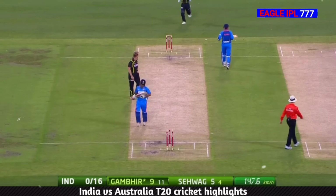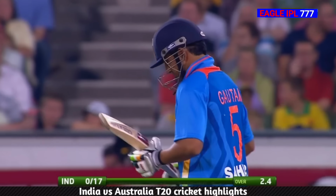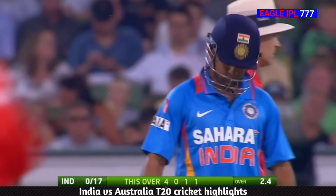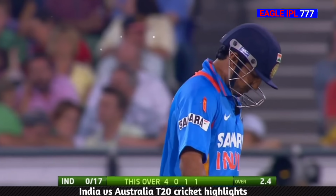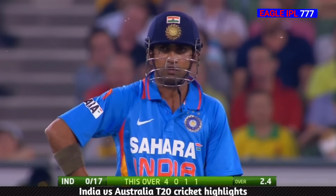This is good stuff from the Indians. No panic at the moment. They've already hit a boundary per over so far. That's all they need to do. Boundary per over, just pick up singles with the other deliveries. Current run rate 6.4 is right on the money at the moment.